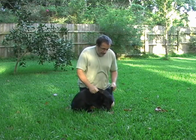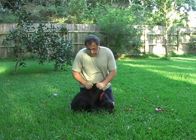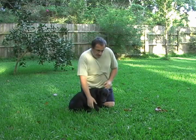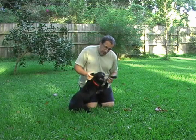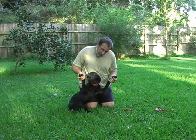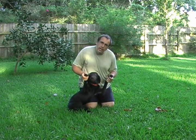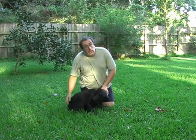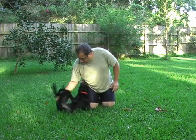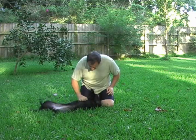I start by pulling on her ears, pulling on her coat, doing the things that you really shouldn't do with a dog that you don't know, certainly, manipulating her paws. But what I want to show is that she's a sweet, social girl. She doesn't react inappropriately to inappropriate behavior, like a yank on her tail. You think that's funny, huh?